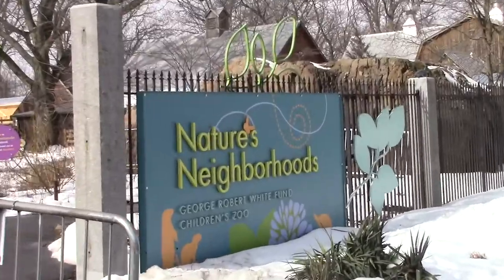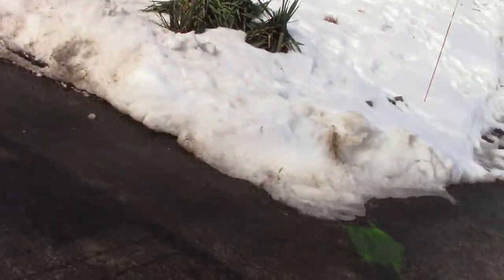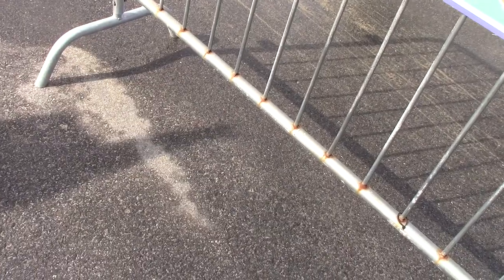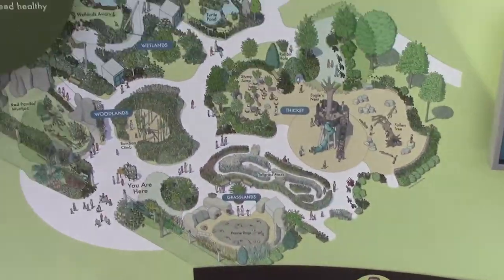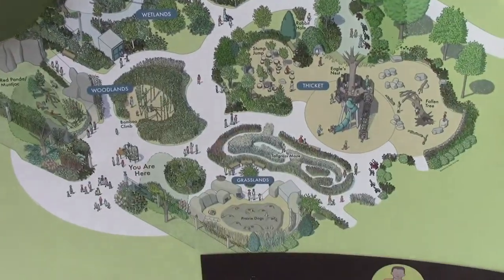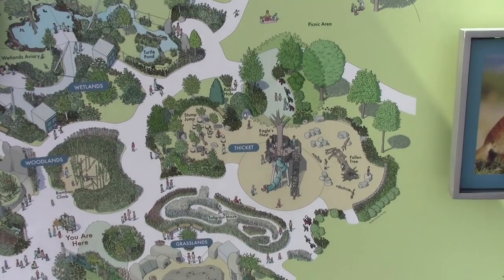Nature's Neighborhoods. This is a brand new section. They just opened this up a few years ago when my sister and I were here. I gotta get a picture of this. Oh, wait. It's this way. Crikey! What have we got over here? Nature's Neighborhood. Wetlands, aviary, prairie dogs, fallen tree, restrooms. That's convenient. The best part of the museum is the restroom.